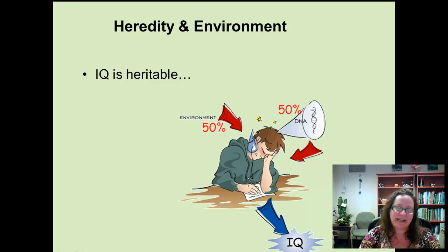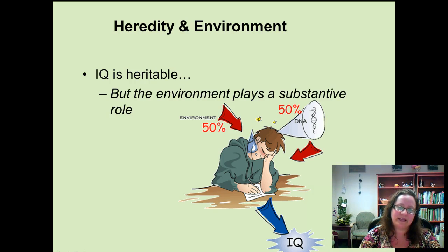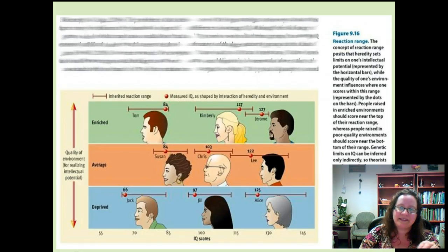So talking about heredity, where does heredity come from? We know that IQ is related to heredity. It's often around the same area where your parents might be. But the environment also plays a really big role. So we have this idea of a reaction range, and this shows how the environment plays a big role. If you look at this graphic here, you'll see three different environments. Enriched is on the top, average, and then deprived. And what you see from these individuals is that they have this bar above their heads, and this is their reaction range.